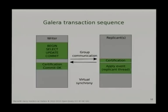So how it works is it bundles up a set of update and select statements in a transaction. It pushes them across, verifies that they can be written, and then commits it. That way you've got a synchronous commit across all the nodes.